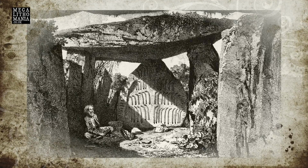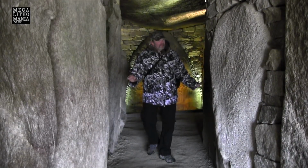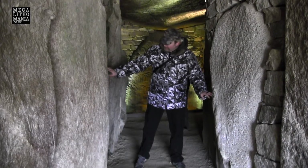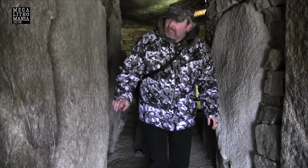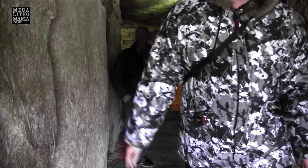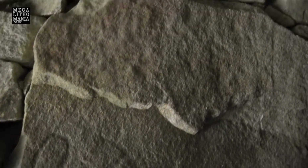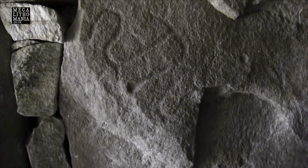And along the side here, we have more carvings. If you look carefully, we'll have a look at these closely. Some of them have serpents on. I believe this one here possibly. And there are some carvings on this one. So all the way down here we have an amazing selection of carvings. You can see on the side stones here, carvings all over the place. This could be a representation of some kind of crook, it could be the serpents.